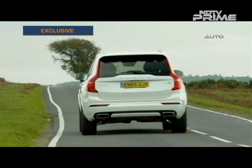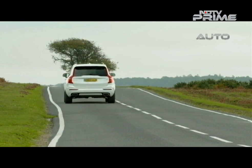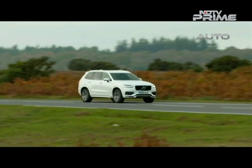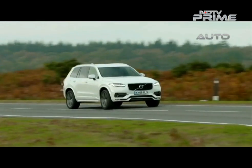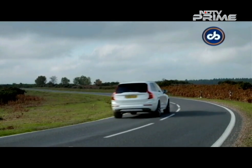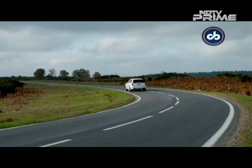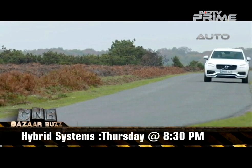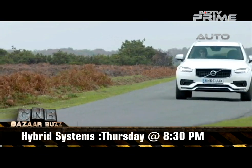The 2-litre turbocharged and supercharged direct injection petrol engine powers the front wheels and uses the standard 8-speed auto gearbox. A 9.2 kWh lithium-ion battery sits in the central tunnel and supplies power to the electric motor that sits on the rear axle. More details on how that hybrid system works on CNB Bazaar Buzz on Thursday at 8:30 p.m.